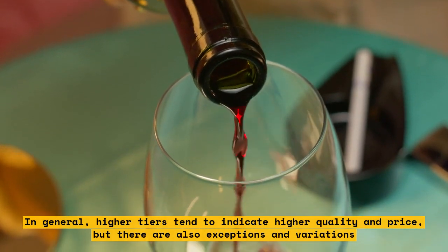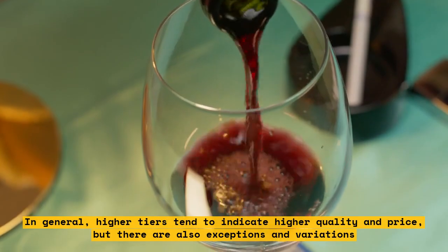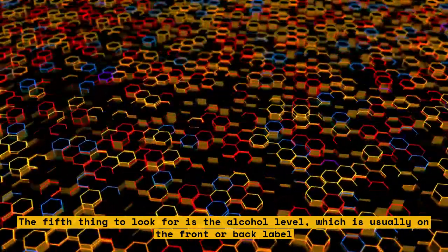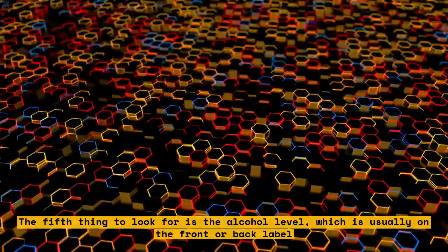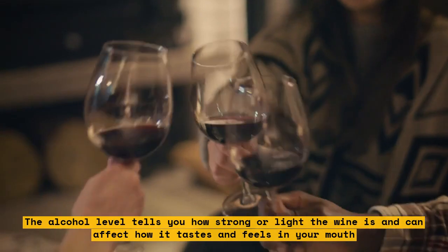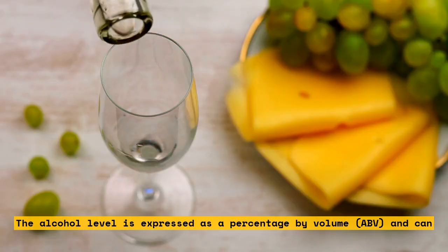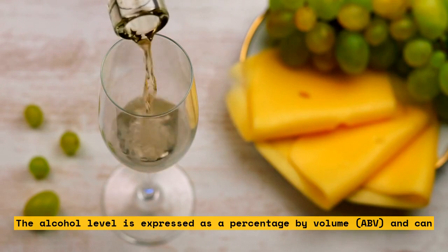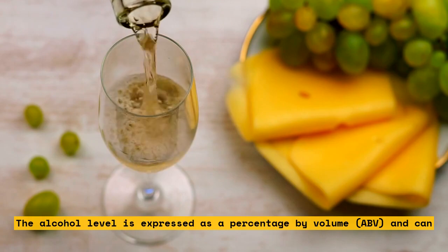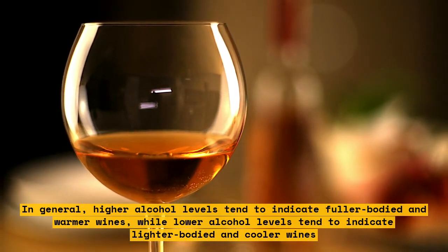The fifth thing to look for is the alcohol level, which is usually on the front or back label. The alcohol level tells you how strong or light the wine is and can affect how it tastes and feels in your mouth. The alcohol level is expressed as a percentage by volume, ABV, and can range from 5% to 15% or more. In general, higher alcohol levels tend to indicate fuller-bodied and warmer wines, while lower alcohol levels tend to indicate lighter-bodied and cooler wines.